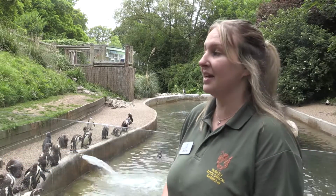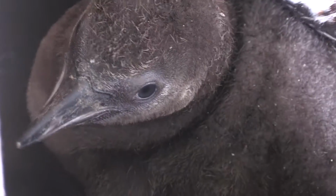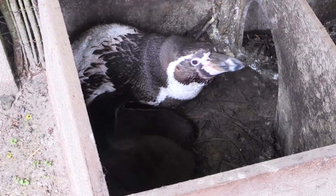The mum normally lays 2 eggs per clutch, and normally both of those eggs will survive. At the moment they're in nest boxes dotted around the enclosure. We give them the privacy of a nest box, and they do defend that nest box quite a bit, to the point where they will breed in the same nest box every year. They also mate for life and have the same partner every year as well.